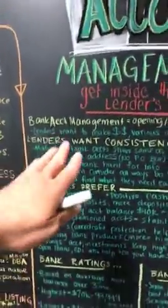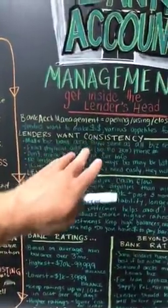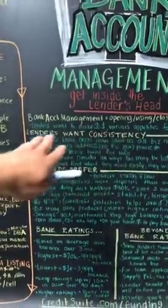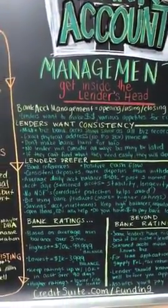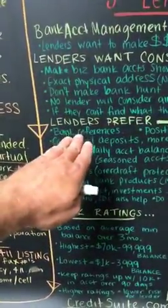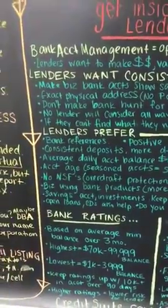So a quick overview here. What lenders are looking for is a lot of things, when they're looking at your bank accounts. Consistency. They want to make sure that all the information on the bank statements is the same as your website, etc., your name, your address. They're going to want to ask at some point for bank references. This is just somebody at the bank, the person that you have your bank account with.